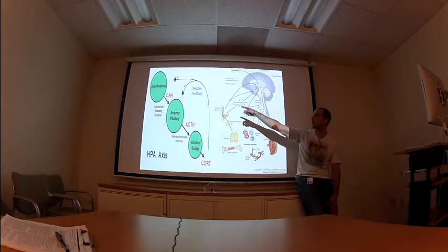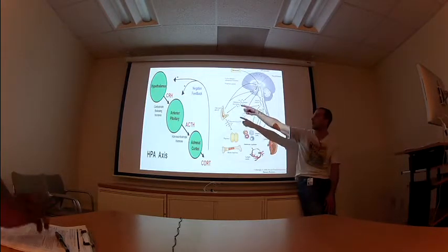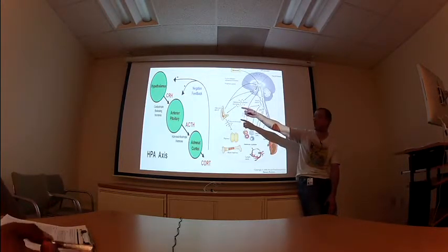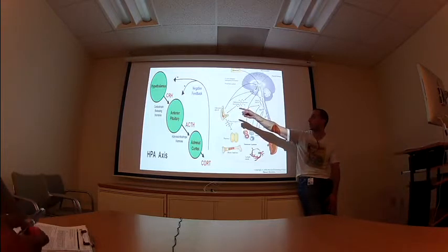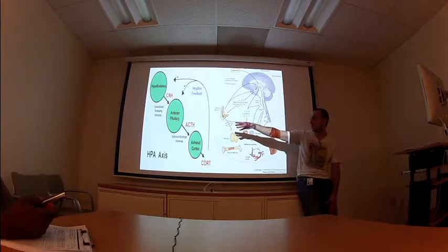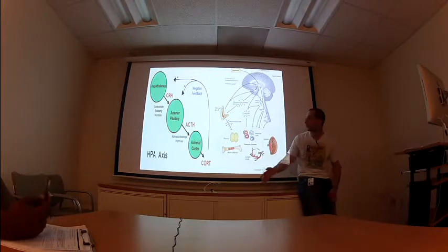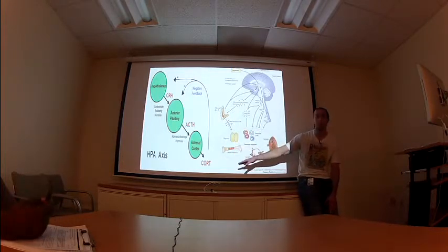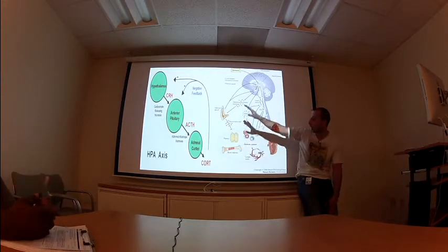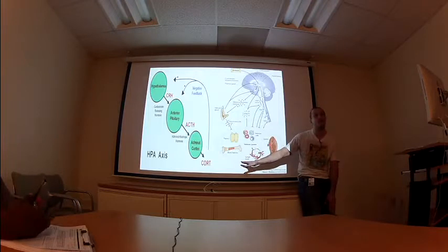So a stressor comes in. Again, we're talking about neurons here. So it has to do something on a neuronal level to activate the hypothalamus, which then, if it releases its action potential, is going to release CRH, which is also a hormone, which can then signal the anterior pituitary to release ACTH, which will go into the bloodstream and largely will work on the adrenals to release cortisol. This is the cascade that we're all familiar with, and then cortisol can come and feed back. So this is a gross oversimplification. It's a lot more complicated than this.